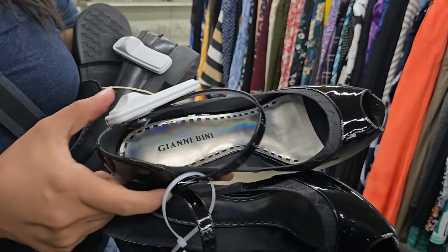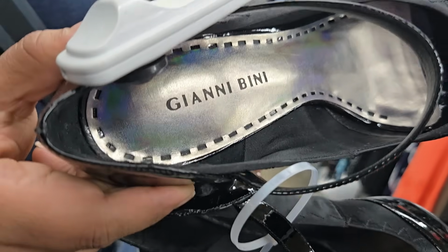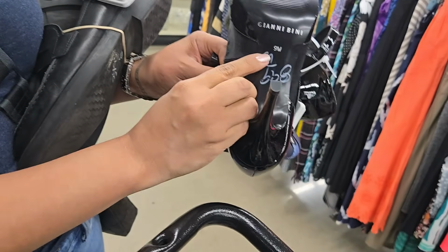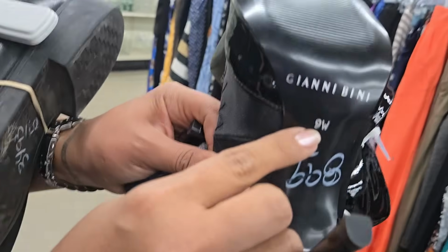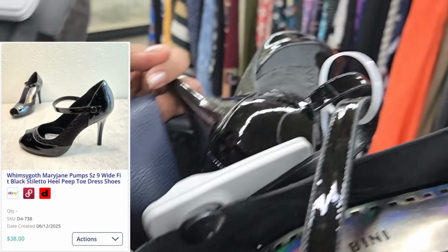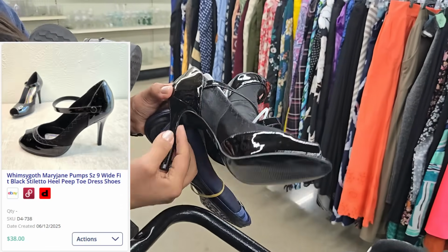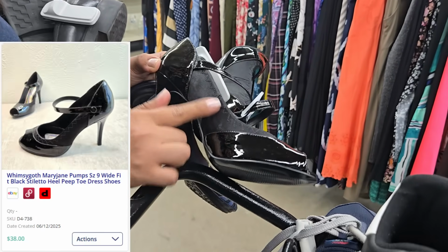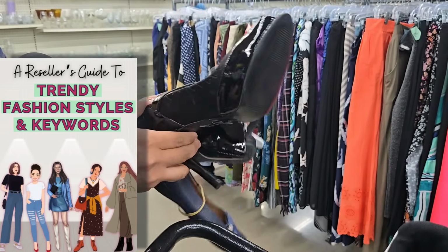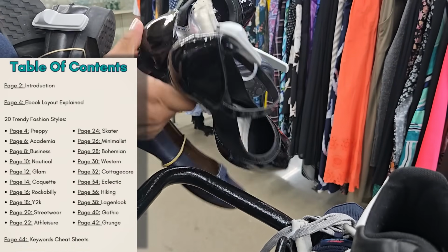I've never seen Gianni Bini shoes that were wide width like these. That was an instant plus for these Mary Jane pumps. But also they gave me this whimsy goth type of vibe because of all of the black and the material mix. It was a satin and a patent leather. Whimsy goth shoes are one of my favorite style of shoes to sell on Depop, and it's one of the fashion styles I illustrate and talk about in my keyword ebook.